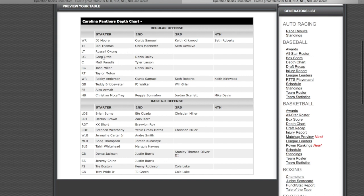At the guard spot is Greg Little. He played tackle for most of last year. He can move around the line. Ole Miss 2nd-round pick from last year. Really a good prospect who they are trying to build up.